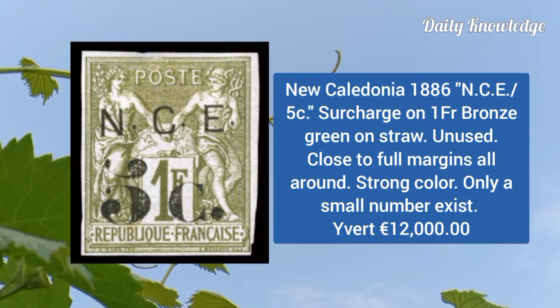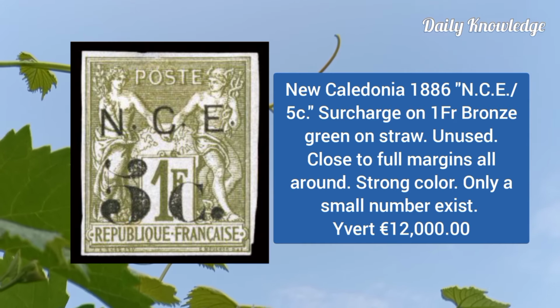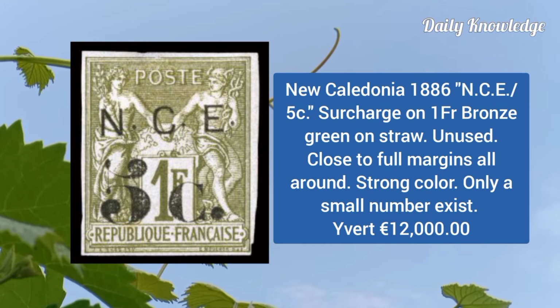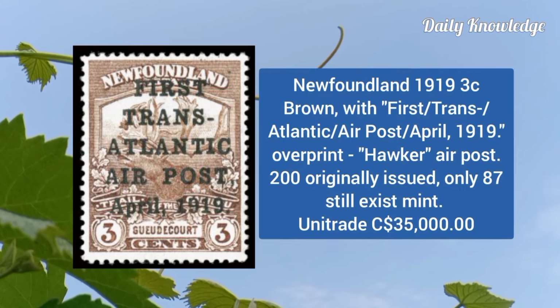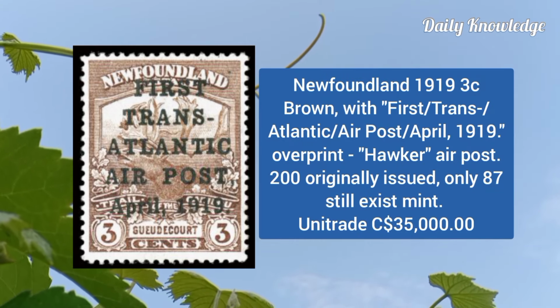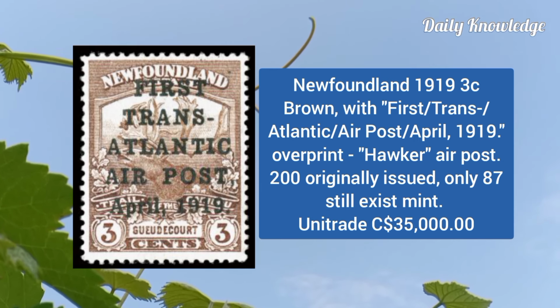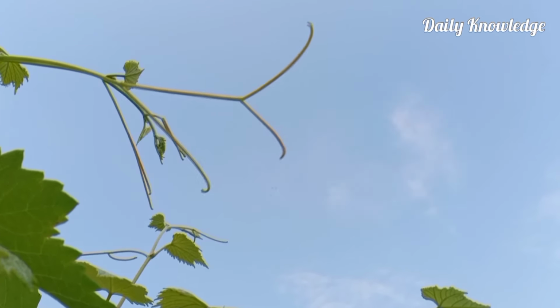New Caledonia 1886, NCE 5C surcharge on 1 franc bronze green on straw, unused with close to full margins all around and strong color. Newfoundland 1919, 3C brown with first transatlantic air post, April 1919 overprint, the Hawker Air Post.